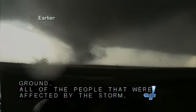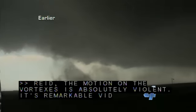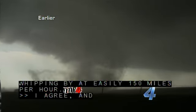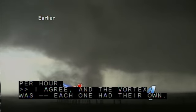The motion on those vortices is just absolutely violent. It's remarkable video. One of those vortices was whipping by at easily 150 miles an hour. I agree. And the vortex was translating that fast, and each one had its own rotation. So it's easy to see that inside those suction vortices, who knows what the wind speeds could get to.